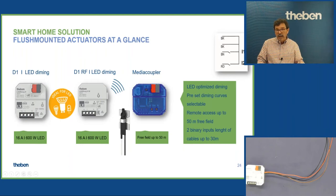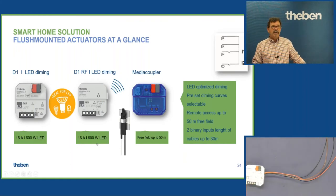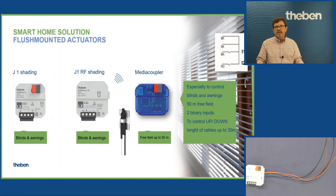Or you discover here as well, there is a temperature probe. You can integrate as well a temperature probe on channel 2. So that means you need just these two cables, the red and the black, and you apply here exactly this small fancy temperature probe, and you can give the temperature to the system, and you can drive, for instance, a heating actuator just as a controller. Highly flexible. When it comes to the shading, we have here two options, either four-fold shading, so four channels, for blinds, awnings, for instance, or rollers, or the J8, so that means eight-fold shading and awnings, however, to control the blinds in a reasonable way.